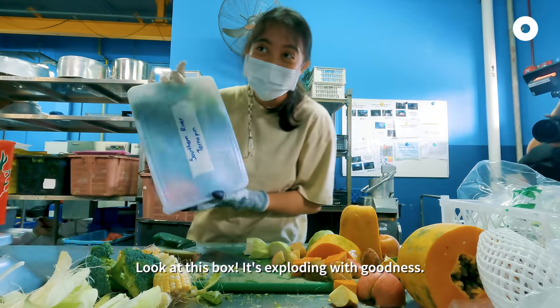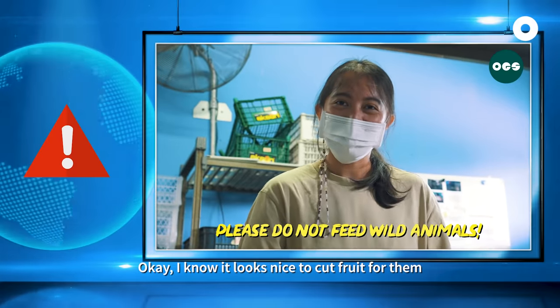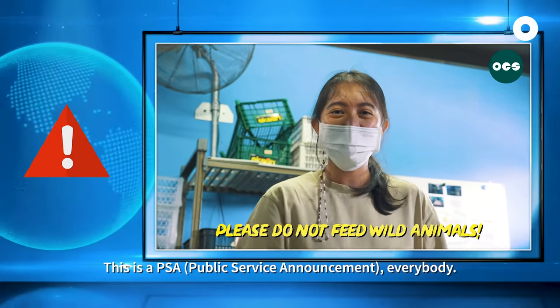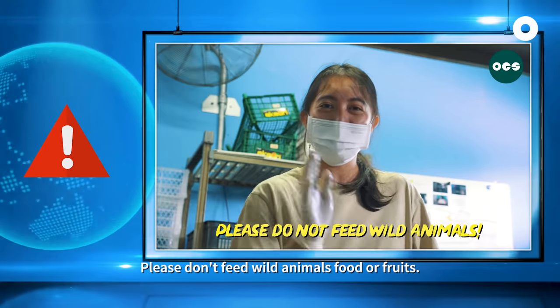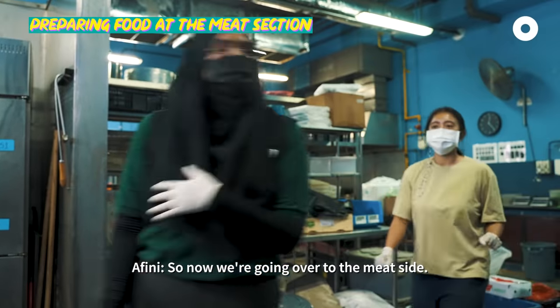Look at this box, it's like exploding with goodness. Okay, I know it looks very nice to cut fruits for them, but PSA everybody, please don't feed wild animals food or fruits. Oh, we are over here to the meat prep.